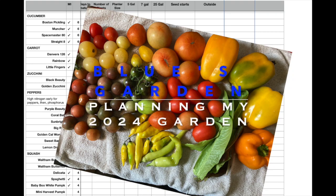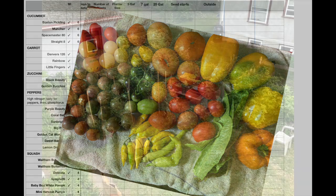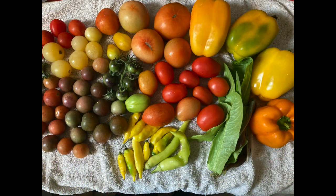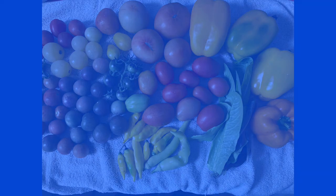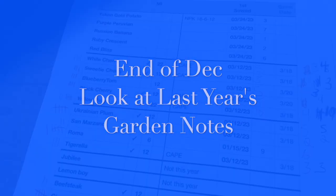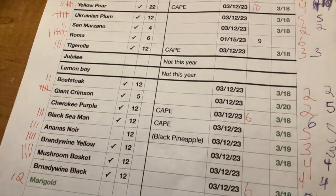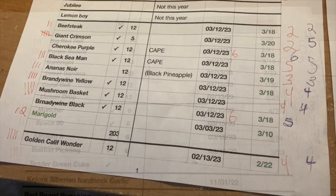This is actually planning my 2024 garden. A garden like this doesn't start out just on a whim. I actually spent some time thinking it over. What I typically do, around the end of December, is look at last year's notes: what I planted, how many I actually sowed, how many actually went in the ground. And I look at what was successful, what really came in.